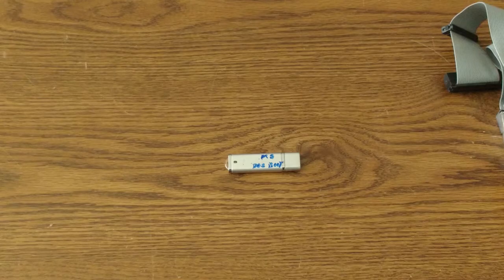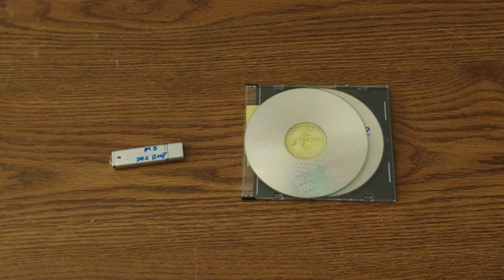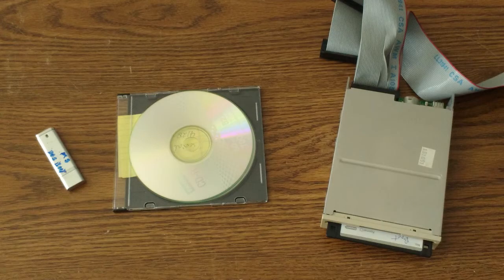Boot from a USB and install it? Nope. Won't boot from a USB drive. Put the special file on a CD and boot to install it? Nope. Won't boot the CD. Install a floppy drive and boot? Nope. Nope. Nope. It won't even recognize the floppy as a bootable disk.